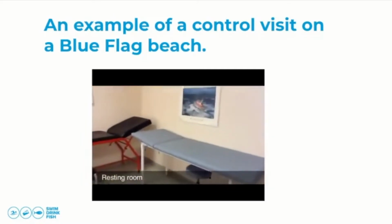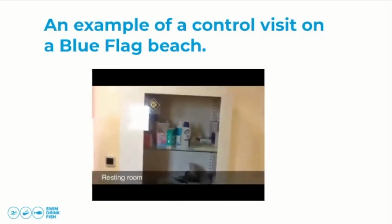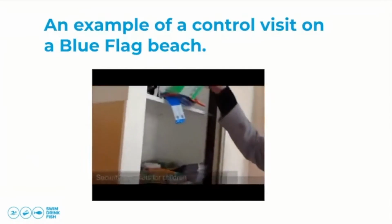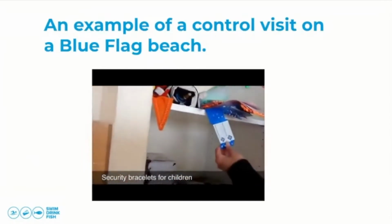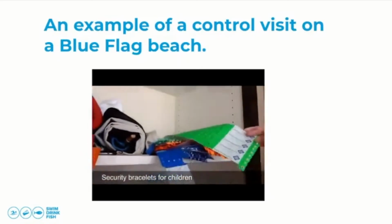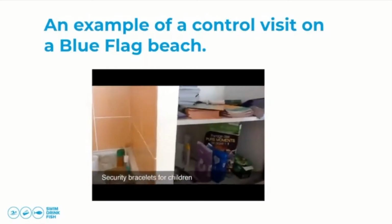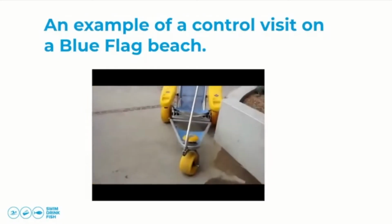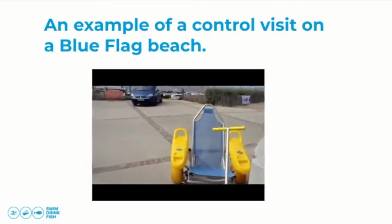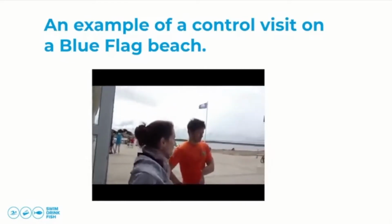Voilà, donc la salle d'infirmerie. Here is their resting room where they put people who have had an accident. So here they have security bracelets for the children on the beach, so that if they get lost, they know who they belong to. At the lifeguard station, disabled people can borrow an amphibian wheelchair, so they can use it to go in the water.